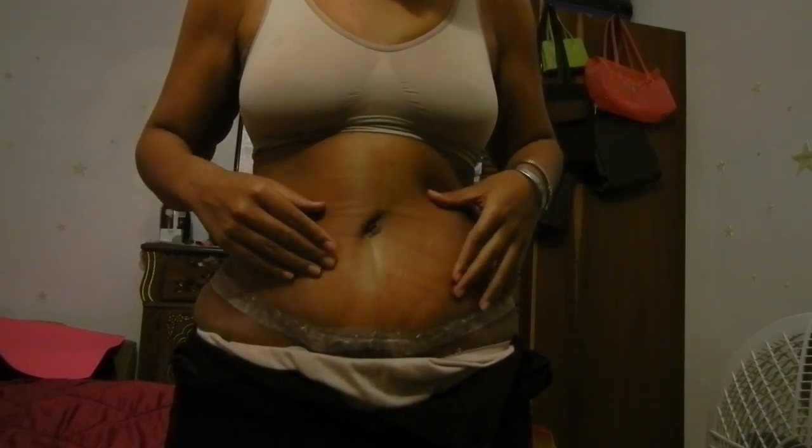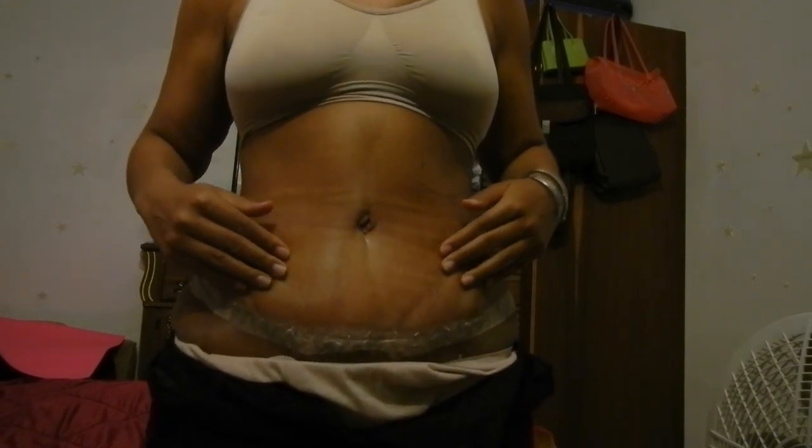I think as I look at them, I feel like the cocoa butter is helping to diminish them somewhat, but they're there. I don't know if you can see them. They're there. I have stretch marks, but they're kind of thin and kind of unnoticeable. And I do think that the tummy tuck helped to get rid of them a lot.